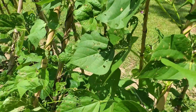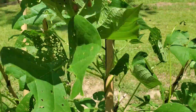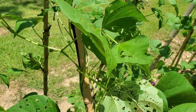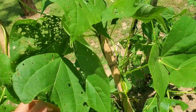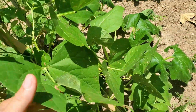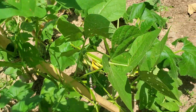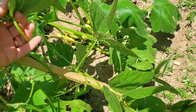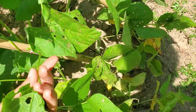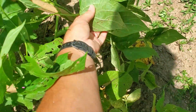But while we were out here, we found a problem. So now I've got to show you what the problem is. And I'll be honest, I already filmed this once. Forgot to push record. You know, some days our brains don't work. So now what I'm doing is I'm looking for another one, because we found bean beetle larvae out here.